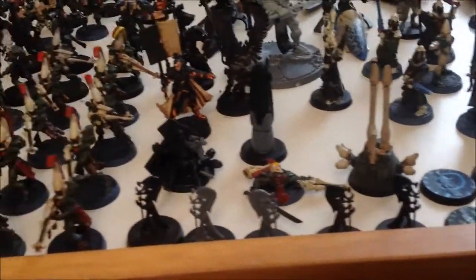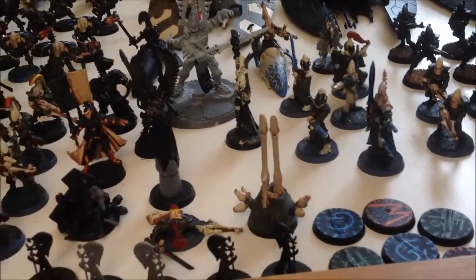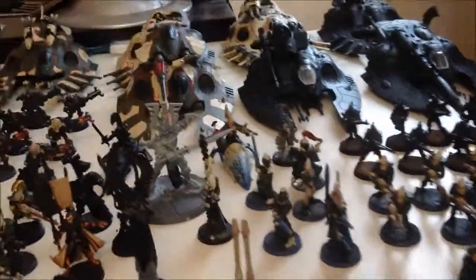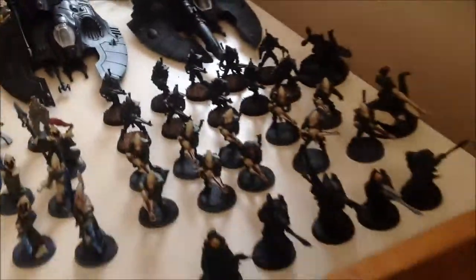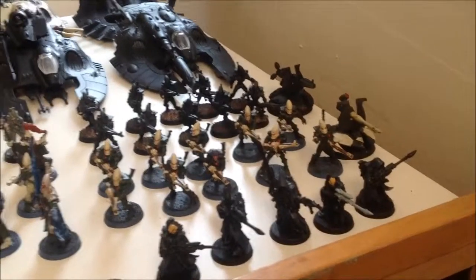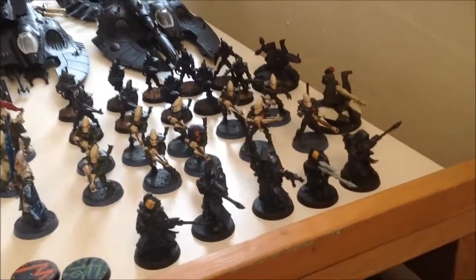Got some objective markers here as well, a few aspect shrines. We've got a fallen Eldar warrior at the beacon, another relay, and a survivor defending himself behind a wall. Over to the troops. We've got 2 squads of Guardians here, one with a bright lance, one with a star cannon, and a group of Rangers in the front.